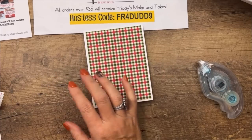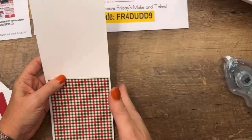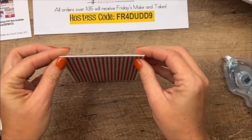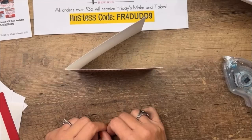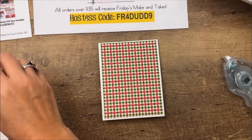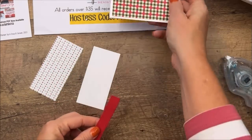This is just a basic white card base. You guys know when you want a card base, you just take a regular sheet of cardstock and you cut it in half. You can either cut it in half this way or cut it in half this way. And I always put my fold at the top simply because when I photograph a card and I stand it up like that, it photographs better than if I'm photographing it like that. Just a little tidbit. I know some people always say, why do you put your cards like that? But that's the origination of why I started doing that. And I just have always done it now.